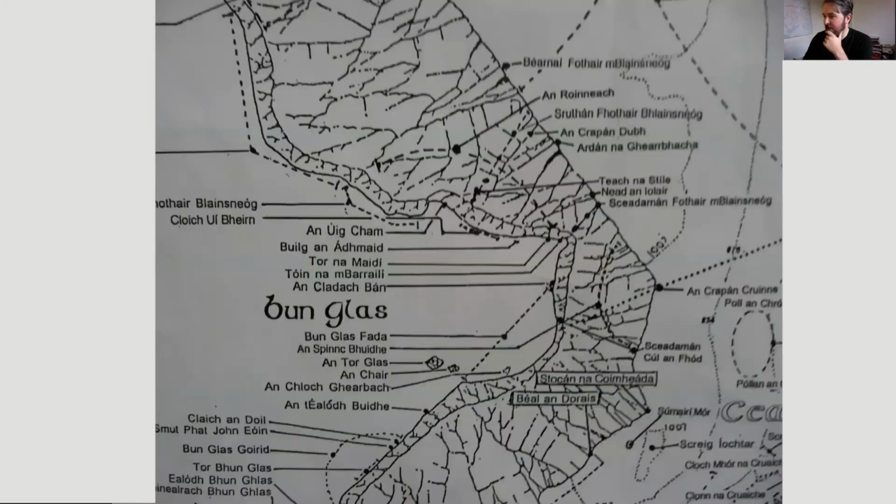On a similar vein, we have, this is just a detail, a map of Bunglass, which is West Coast, County Donegal, near where I'm from, actually. And here, the cartographer Dan Mckegney had big community hall meetings with all the old people from the neighborhood. They got them in together and wrote down all the place names of everything, every place name they had for their neighborhood. So every townland, of course, but more than that, every bend in the road, every pile of rocks, everything that had a name, which in Ireland was actually most things.